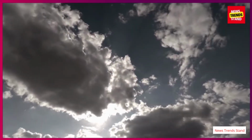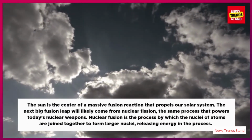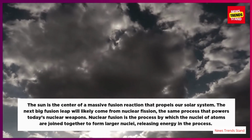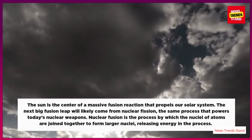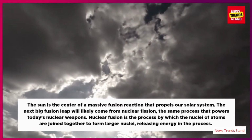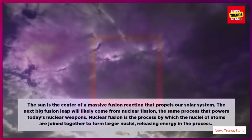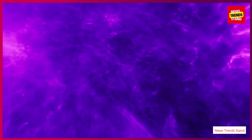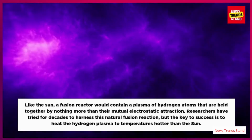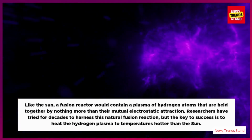The Sun is the center of a massive fusion reaction that propels our solar system. The next big fusion leap will likely come from nuclear fission, the same process that powers today's nuclear weapons. Nuclear fusion is the process by which the nuclei of atoms are joined together to form larger nuclei, releasing energy in the process. Like the Sun, a fusion reactor would contain a plasma of hydrogen atoms that are held together by nothing more than their mutual electrostatic attraction.